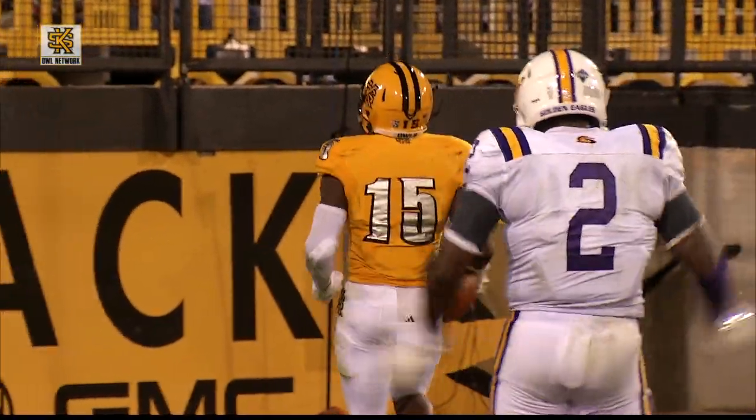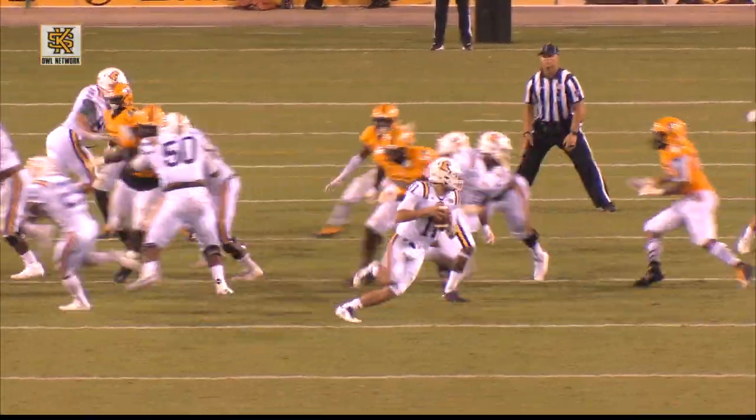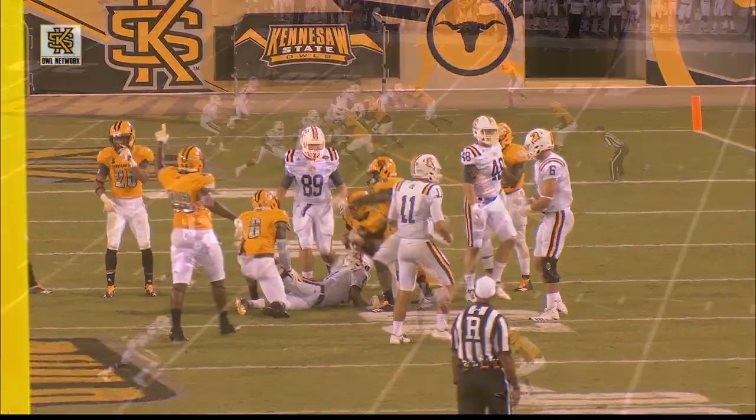Justin Sumpter with a one-handed touchdown catch. That was after making a one-handed catch on the play before that. Then it was another of the turnovers. When it wasn't an interception, it was a fumble.